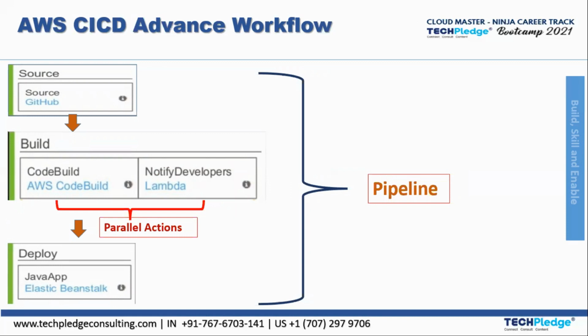So going through the source, which is in GitHub, then building it with AWS CodeBuild, then you notify the developers with a Lambda function. These are the two actions happening in parallel. Then you deploy your Java application to Elastic Beanstalk. So this is the overall pipeline, the CI/CD advanced workflow.